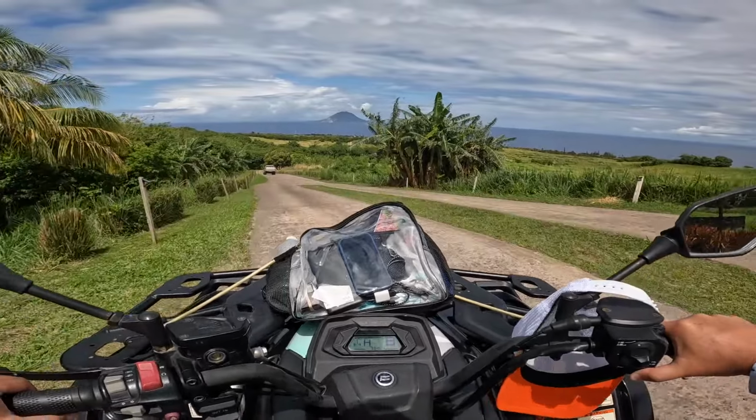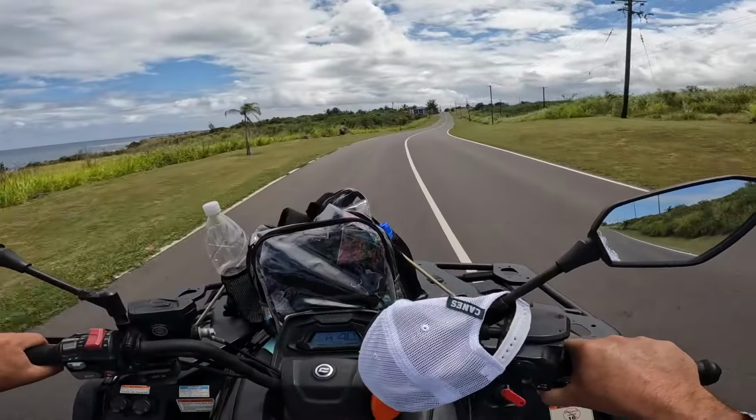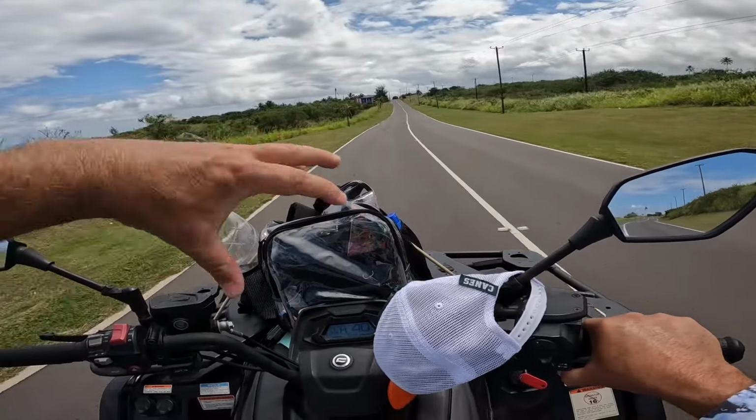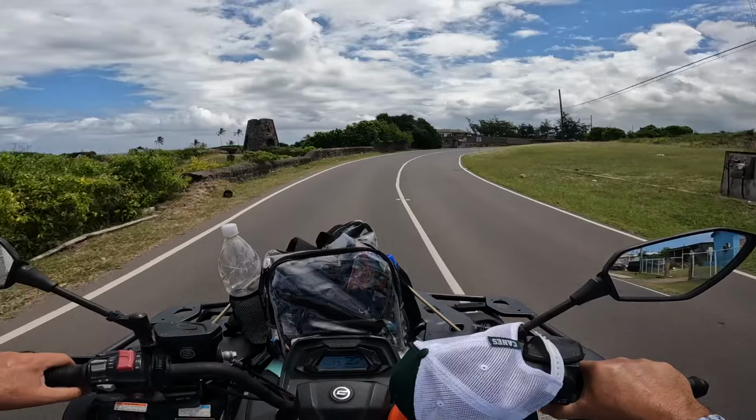Look at that view, mommy. Next stop is Black Rocks. It's a scenic area there on the coast, on the other side, a little bit here on the island. Look at this here.